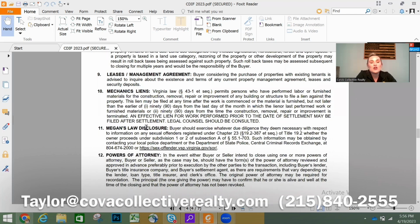Number 9, lease management agreement. So this is saying that if there is a tenant in the property, we do have to respect the full term of their lease. So if a landlord is looking to cash out right now, but the tenant is going to still be in there until December of the end of this year, if that does not work with your timeline or you have no interest in becoming a landlord, then we might want to skip over that property because we would have to respect the full term of that tenant's lease.